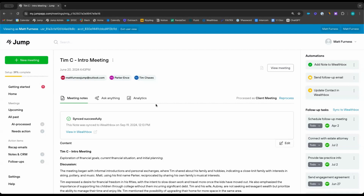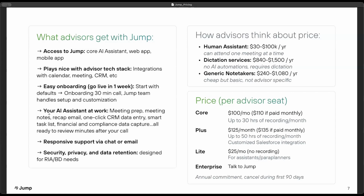It's your favorite question. Can you go over pricing, Matt? Yeah, we can go over pricing. So let me share out my pricing sheet here. We have a couple of different tiers of pricing for advisors. Cambridge does get a discount, so we'll make sure we cover that as well. So a couple of tiers here for advisors.